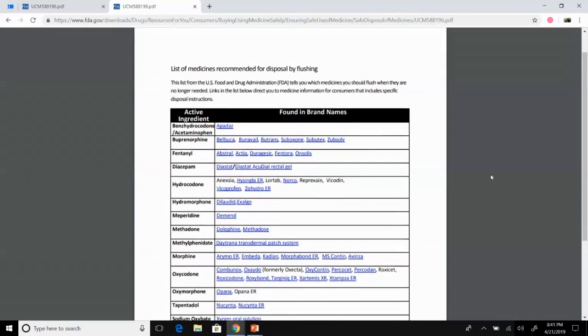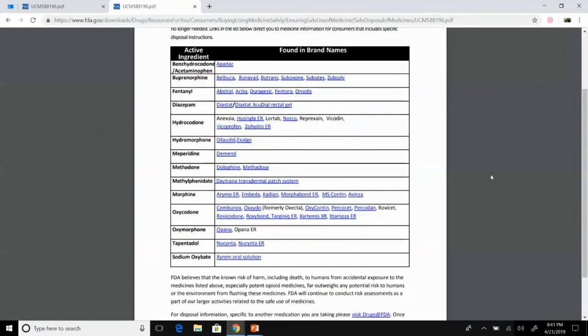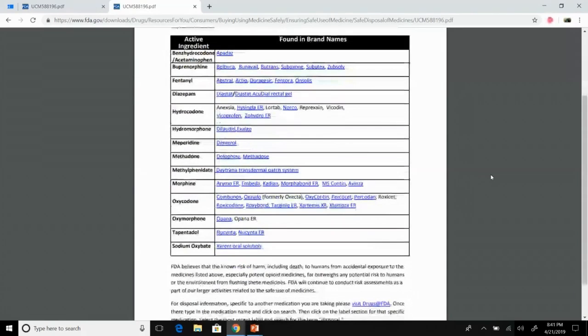So this list includes some very strong medications, including morphine, oxycodone, oxymorphone. FDA believes that the known risk of harm, including death, to humans from accidental exposure to the medicines listed above, especially potent opioid medicines, far outweighs any potential risk to humans or the environment from flushing these medications. FDA will continue to conduct risk assessments as a part of their larger activities related to the safe use of medications.